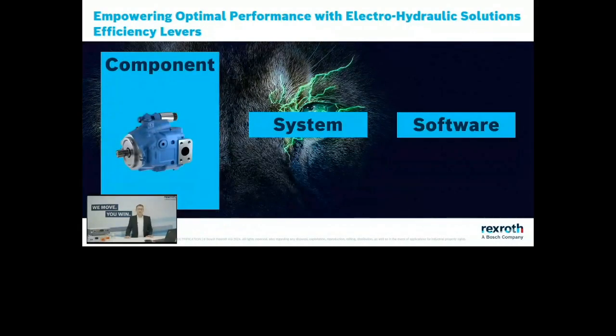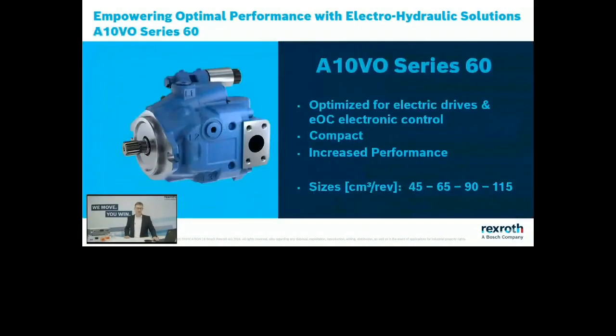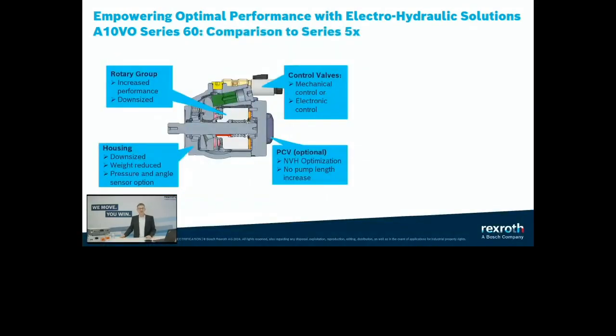We will start with a look at one very special component. Currently, we are introducing to the market our new A10VO Series 60 pump that is optimized for electric drives and also for electronic control. It is very compact and has a significantly increased performance in comparison to earlier products. This product will be available in different sizes, starting from 45 cc up to 115 cubic centimeters per revolution.